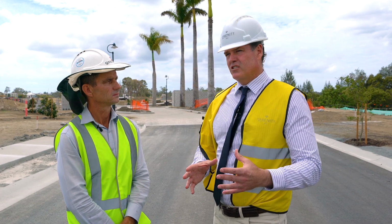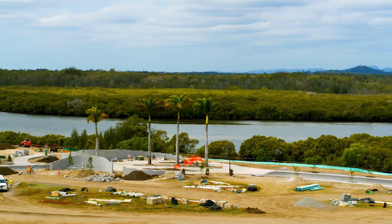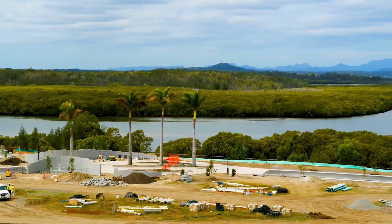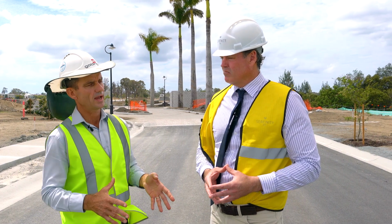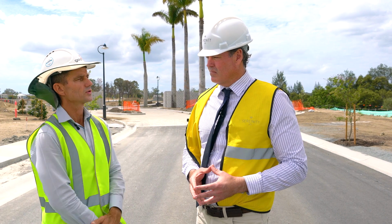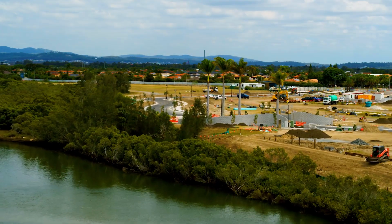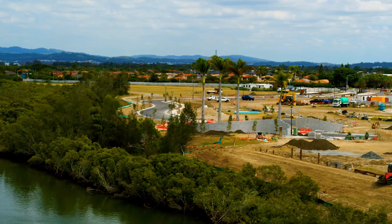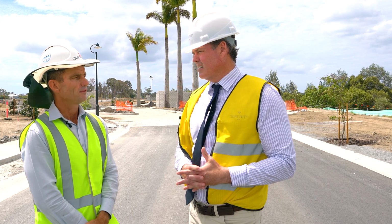And what about the services to the actual allotments? Are they all completed now? All the services are complete in their entirety. We are doing electrical reticulation, which is carrying on at the moment, and following that we've got some water services to take through to the property boundaries. So what's the program for Golding to be completed from your side of things? In its entirety, we're probably looking at early November.